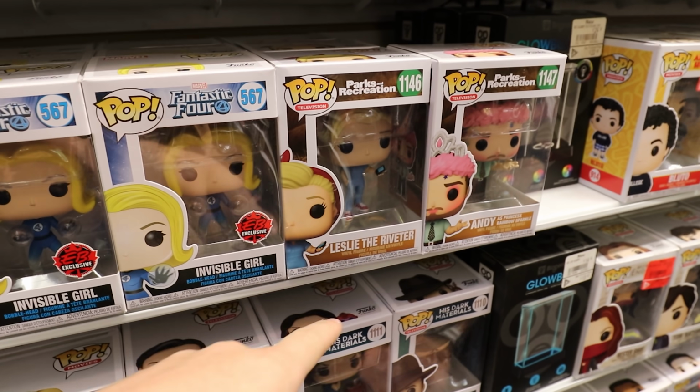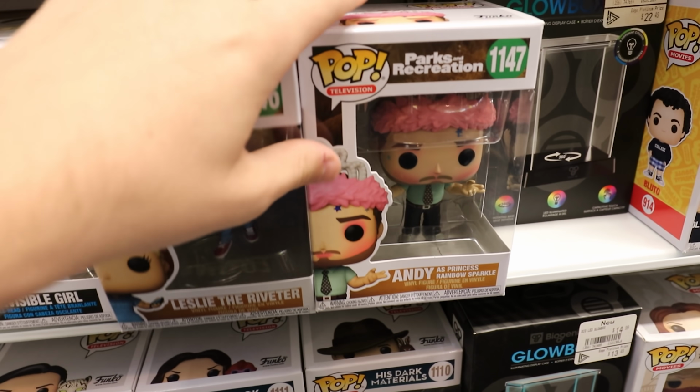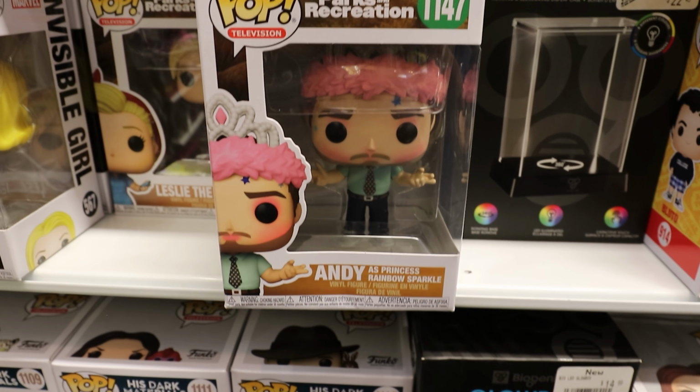And then Parks and Rec. These ones are ones that we've seen a bunch, but I haven't really shown them off too well. So if you guys want to check this out, here they are here. I'm trying not to drop Andy here. But if you guys want to check out the Leslie, there she is right there. And then Andy, there he is a little bit closer up.